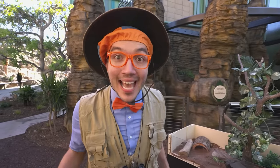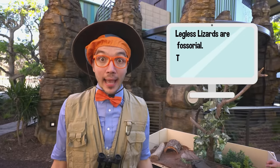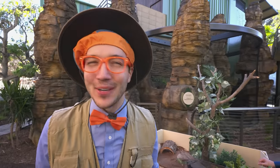We got to meet Shakira, the legless lizard. And we learned two facts that we can add to the database. The first fact is that legless lizards are fossorial, which means they live underground. And they stick out their tongue to smell. Hey, let's keep looking for new animals.